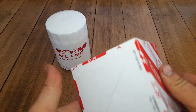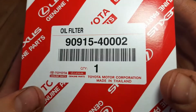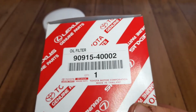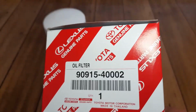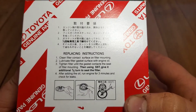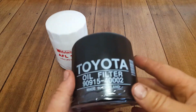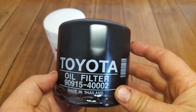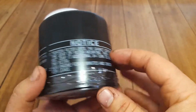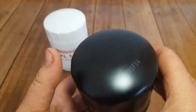The Toyota one is just in a standard Toyota parts box. They're all very similar. This one's also made in Thailand. I know the original Z9 Toyota filters are made in Japan, so they have changed it, so I'm interested to see what this one is like. Instructions on the side. This is our black. This is Denso on the side, so it's probably a Denso made filter for Toyota.